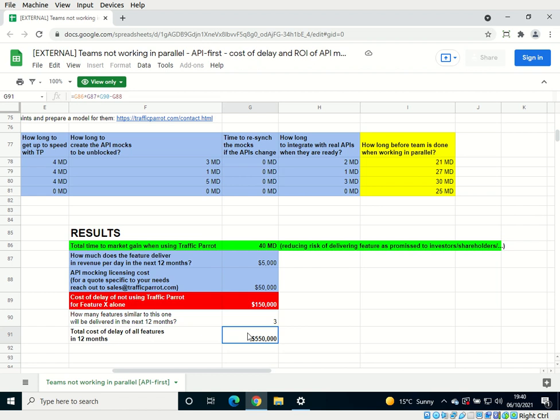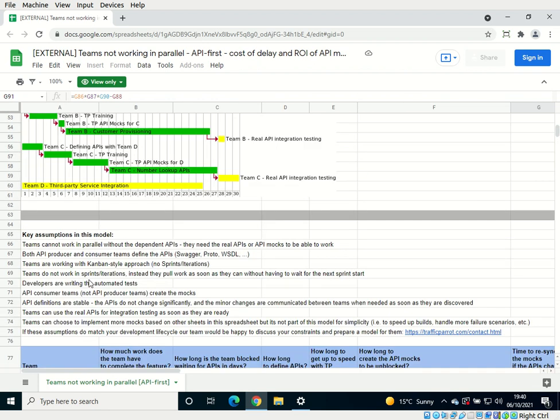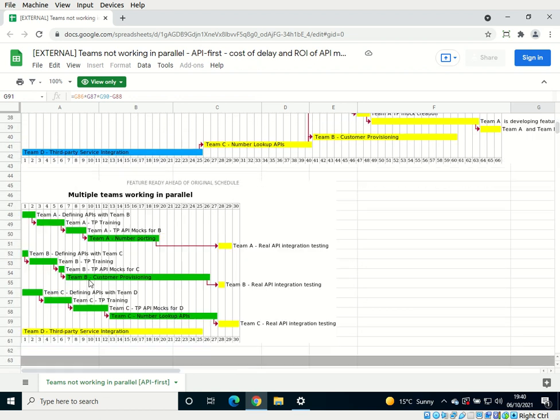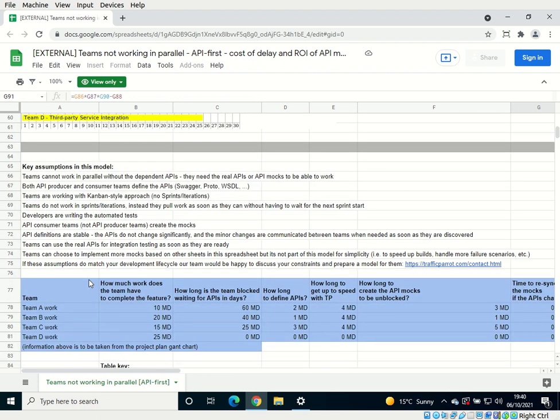Okay, so I hope you found this model useful. And if you would like to see different models, or some of the assumptions that we mentioned here about this model do not fit your company's profile or the way you develop software, please feel free to contact us and we'd be more than happy to discuss your constraints and prepare a model for them.